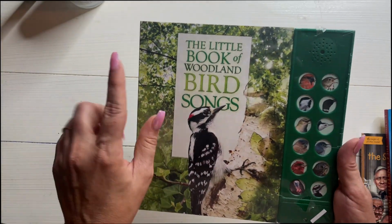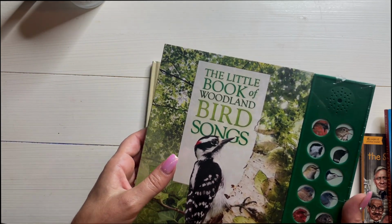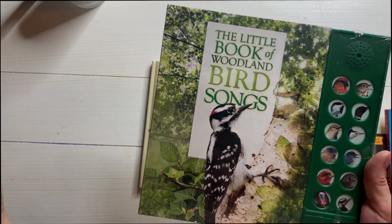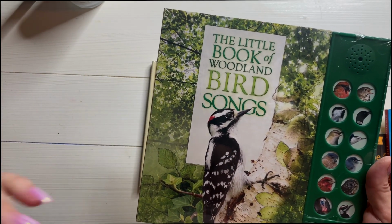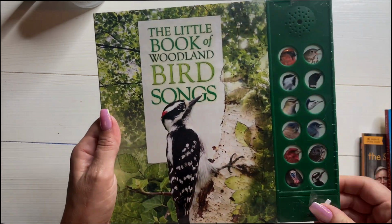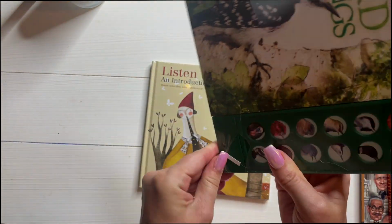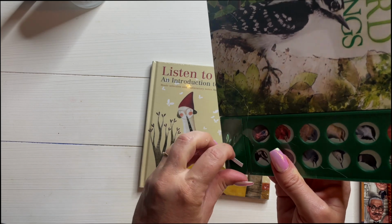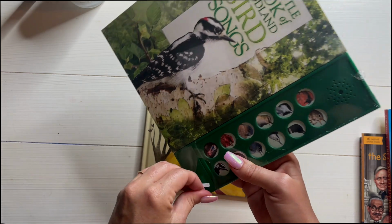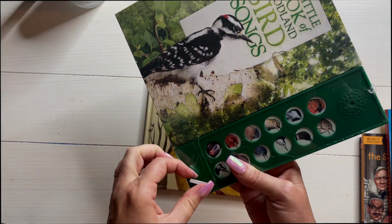And then we have these books. Oh, I love these books. We had one that got really damaged by my 2-year-old, so I'll have to get it again. That was the backyard birds. These are the woodland bird songs. Here, actually, I have to play this for you, because I love these books. They're so peaceful, and they don't sound obnoxious or anything. They actually sound like the real bird, and it's great for identifying birds outside too.